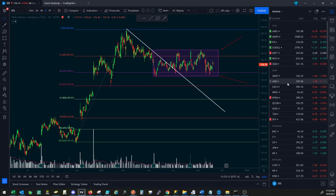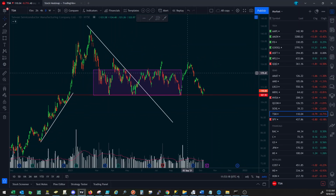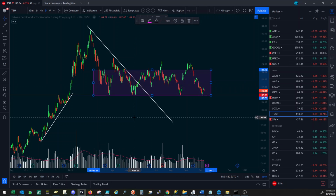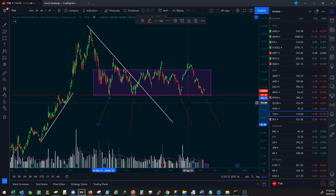TSM is another one, talking about this consolidation pattern. With TSM, you can see this level here, really strong support. It's failed to break out quite a few times. There have been some fake outs right here, and here. But this level here is your entry. You wait for a bounce. You can see it came all the way down, bounced up, came all the way down. This here would be your entry, bounced up, came down, bounced up again, and we are starting the bounce here.